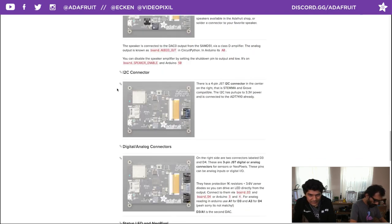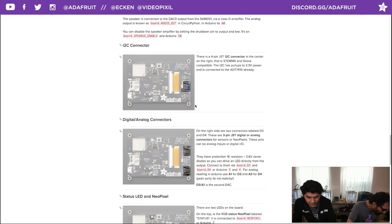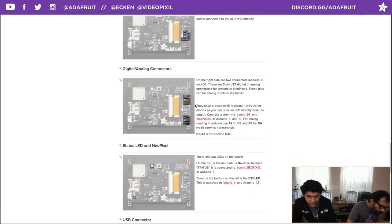When it comes to expansion ports, the PyPortal's got a good amount of them. The I2C connector's in the middle there. It's got 4 connections. It's kind of the STEMMA and the Grove compatible type of cable. It uses I2C, so it's 3.3 volts power and logic. When it comes to digital and analog connectors, we got 2 of them for you right next to the I2C port. You can either talk to NeoPixels or buttons or other things like that.